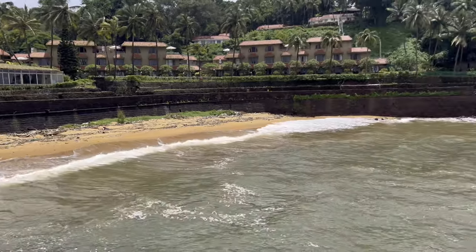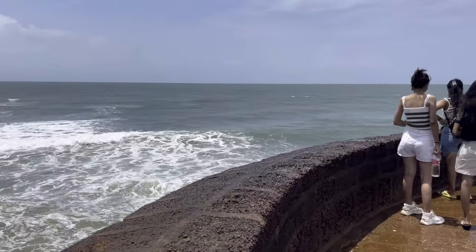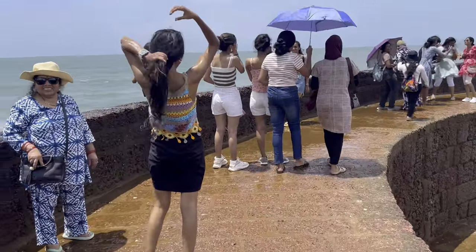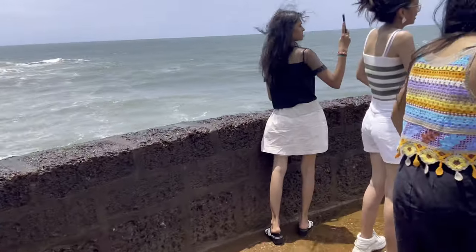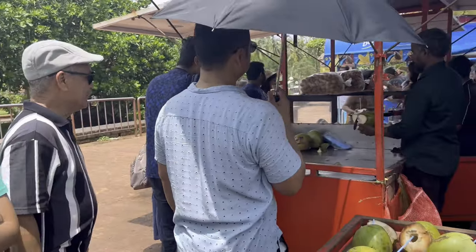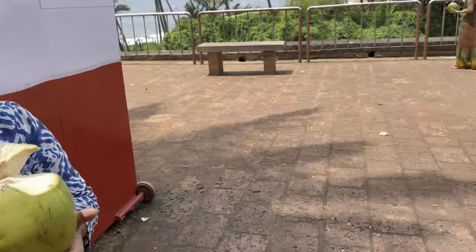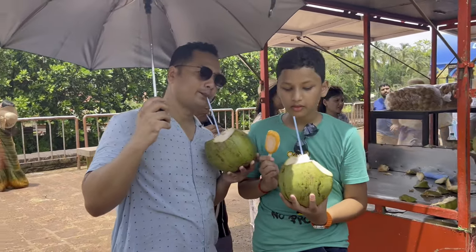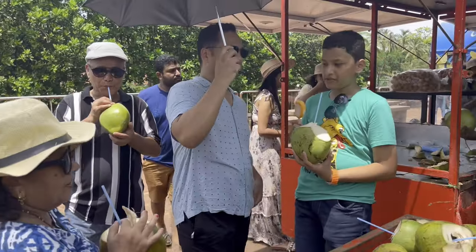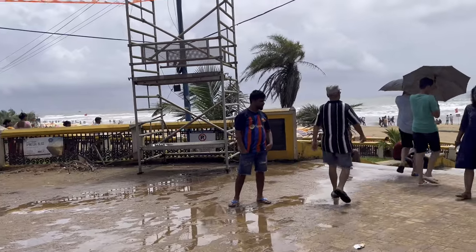We visited Lower Sinquerim Fort, which is a part of the larger Aguada Fort complex. It's located right by the sea, and the views were stunning. Though it was quite sunny, we quenched our thirst with fresh coconut water. Our journey continued to Kolva Beach, a much quieter beach known for its soft white sand. We loved the peaceful vibe there.